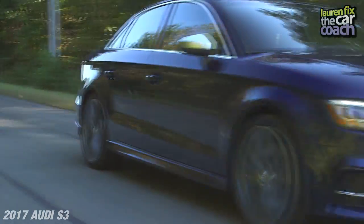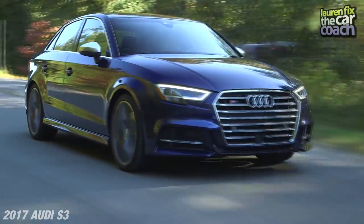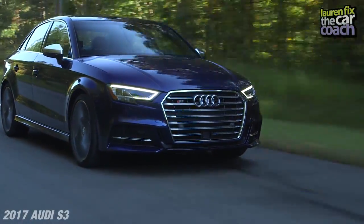But the vehicle itself, my initial reaction is really impressive brakes. I mean, we've been driving all day, so this is the latter part of my day, great brakes. When you step on the brakes, they are there, no question. Responsiveness is excellent in any mode, whether it's sport mode, automatic, or dynamic, or individual, which you can set up however you want.